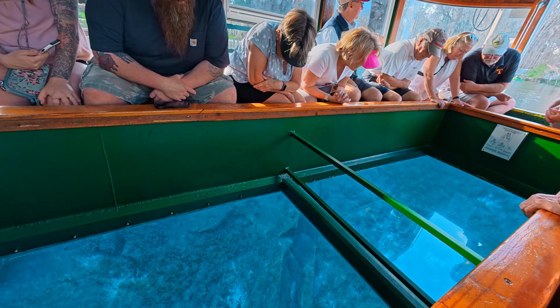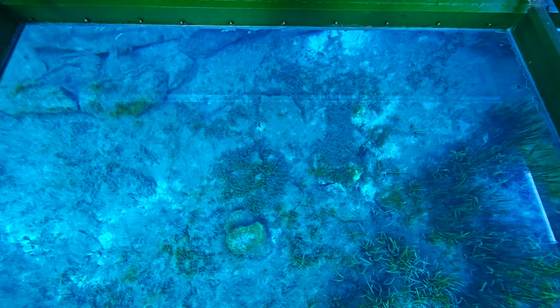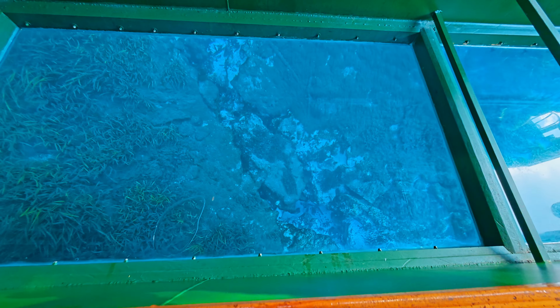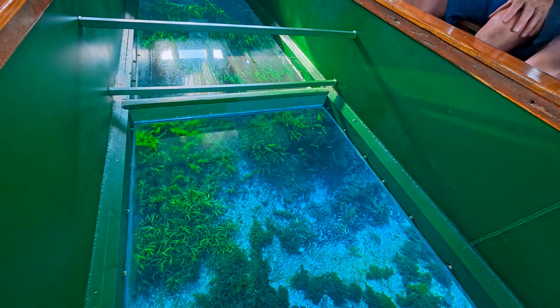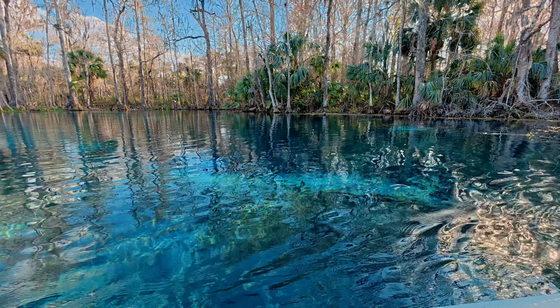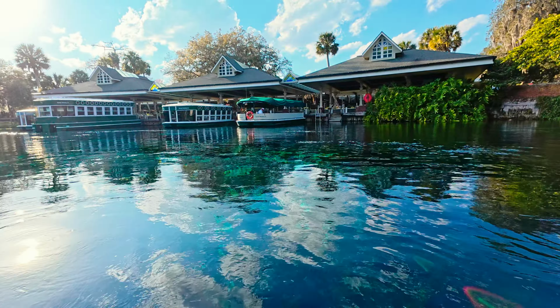I highly recommend reserving online in advance for any and all tours. These tours have been going on since the 1870s, and the concept of the glass bottom boat was actually invented here. This is a total must-do activity and the perfect way to experience old Florida. Now that we rode the glass bottom boats, let's continue to explore the rest of Silver Springs State Park.